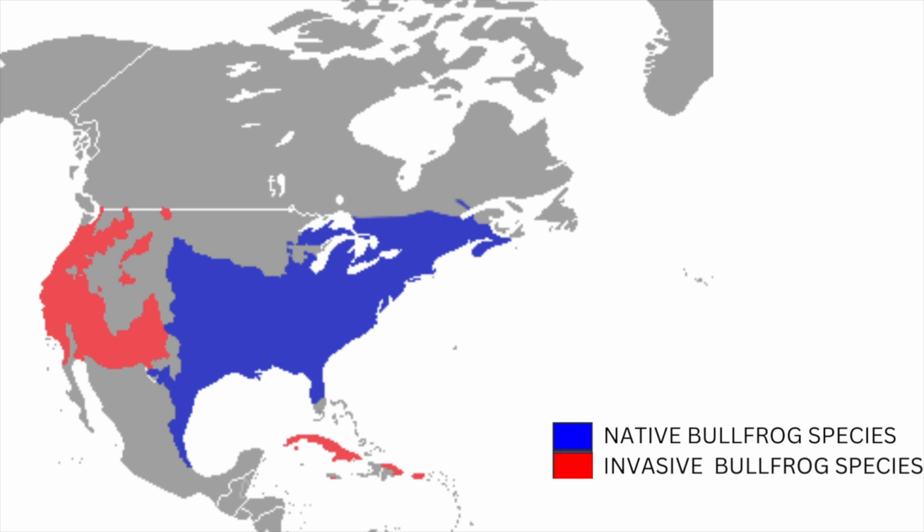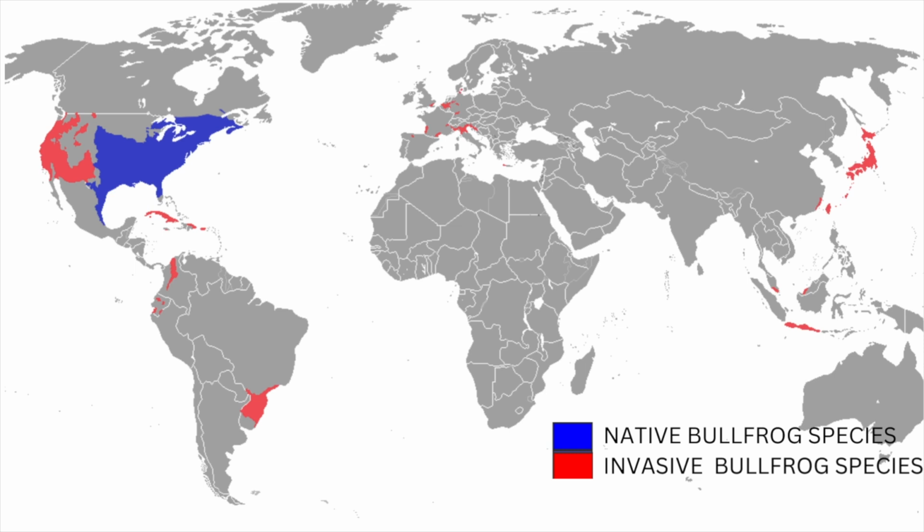They were originally native to eastern parts of North America, but bullfrogs can be found in a lot of U.S. states, most east of the Mississippi River, and they've been introduced into other climates such as Argentina, Brazil, China, Japan, and several European countries. So they can be an invasive species.